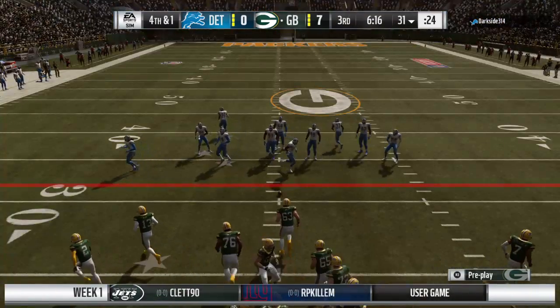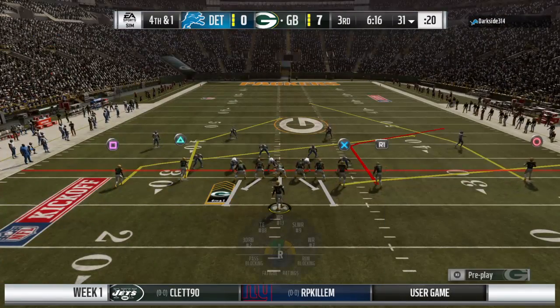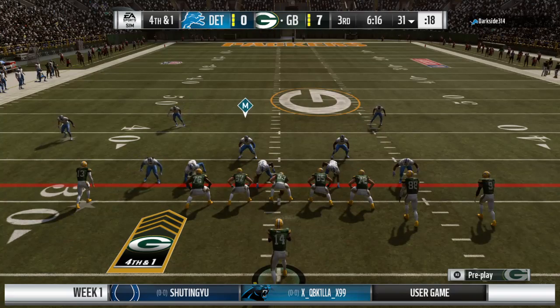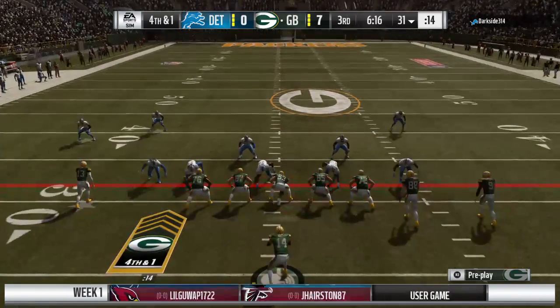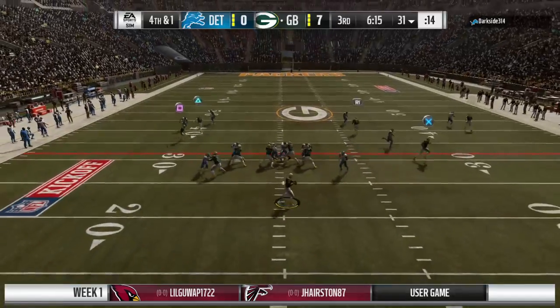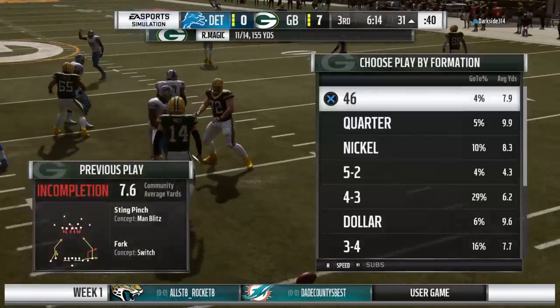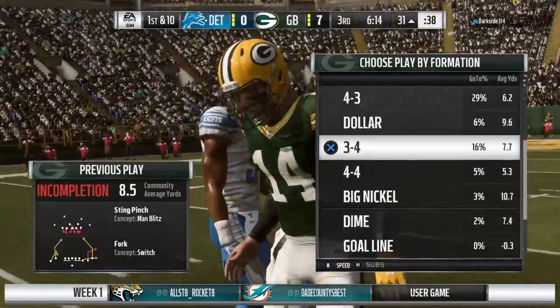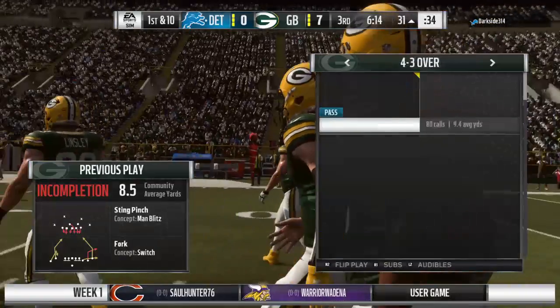And how about this one now? In their own territory, a gutsy call. They're going to go for this on 4th and a yard. Now let's go. Blue 90. Blue 90. Hot. Hot. They're going to try and throw. And it is incomplete. So certainly an interesting call there to go for it. And the Lions will get the football back in terrific field position.